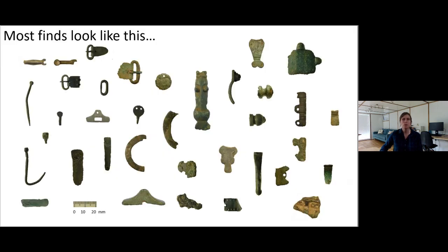Excluding coins, which Andrew Woods is going to be talking about, we have 1,109 early medieval or Anglo-Saxon artefacts. Most objects are either broken or fragmentary, as you can see here. Many were incomplete when lost or discarded, and there has been further damage in the plough soil. Some have been cut or broken for recycling in metalworking, and some are cremated grave goods.